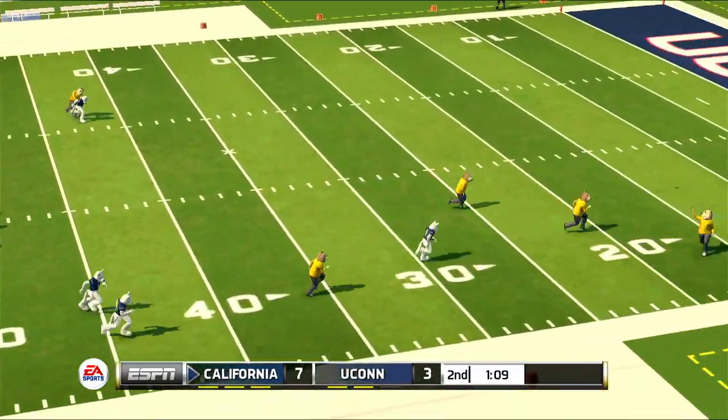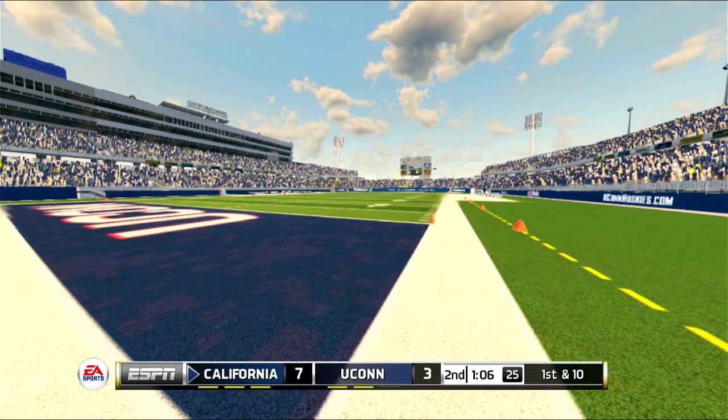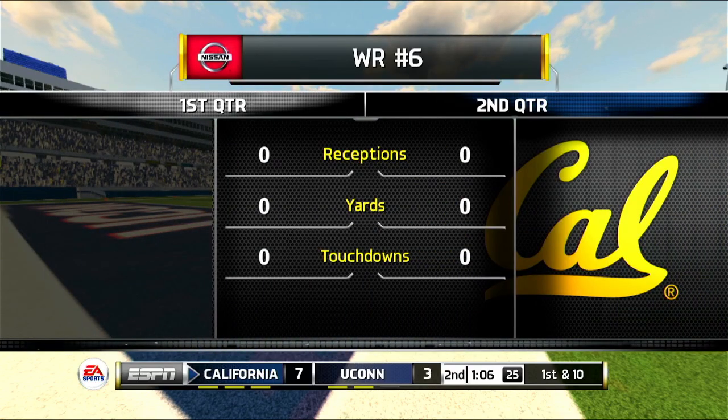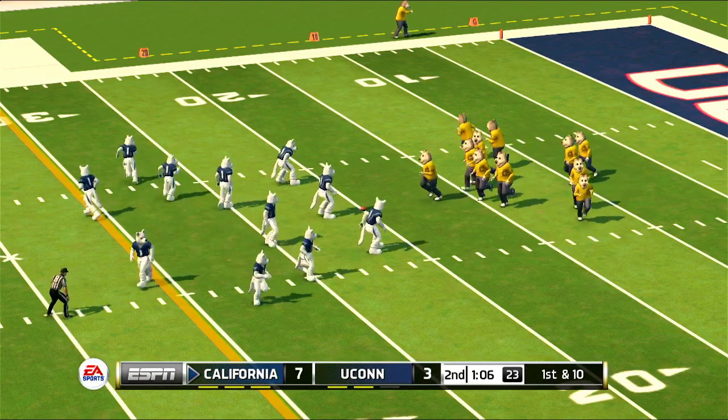It's away, and it's a booming punt. This one will go into the end zone, and they'll bring it out to the 20. The Golden Bears offensive staff, I think, has done a good job of keeping their wide receiver in the game. Even though he's not having great stats, he's part of it, and the rest of the team now is picking up his slack, I think.